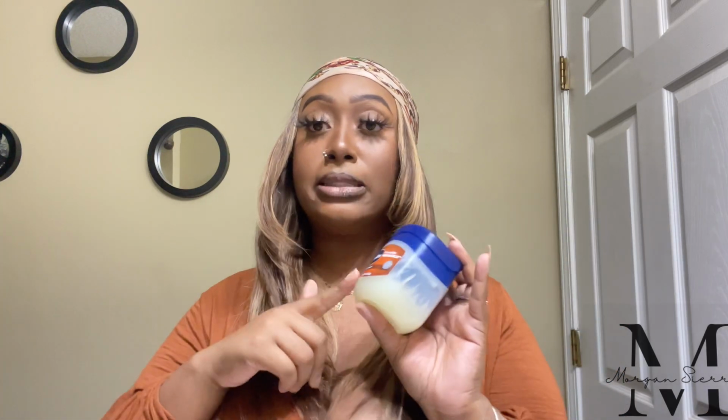It's a pretty big tube, and after I'm done with my lip scrub at nighttime, I always use this. This is definitely a part of my lip routine, and yeah, can't go wrong with Vaseline. I just feel like, it's Vaseline. So yeah, that's all for lips. So let's go ahead and get into teeth.